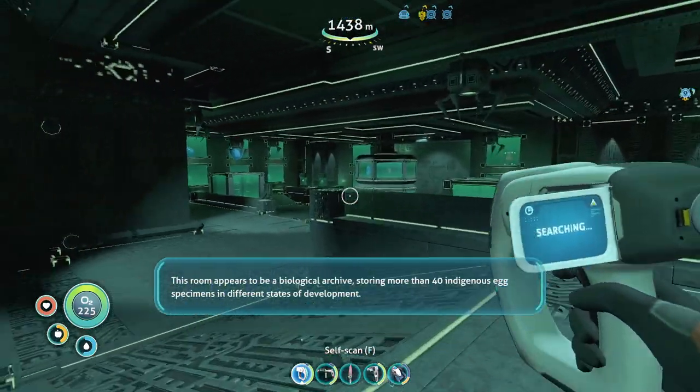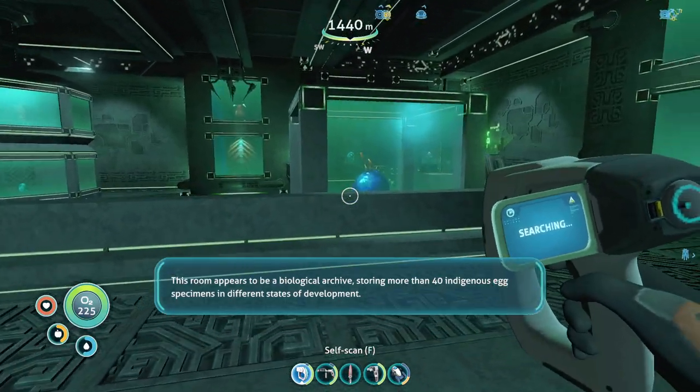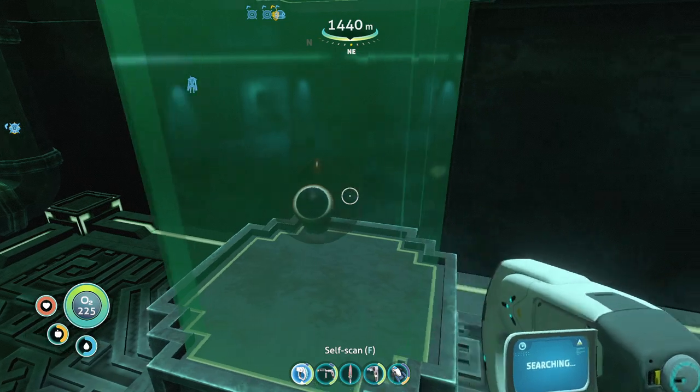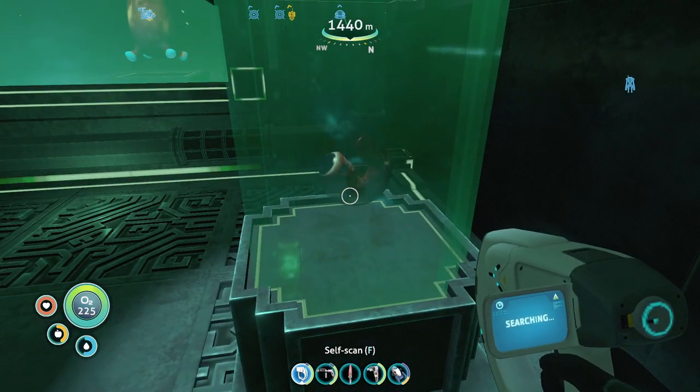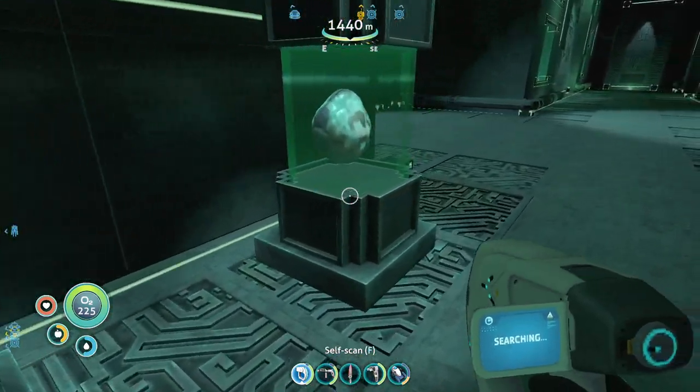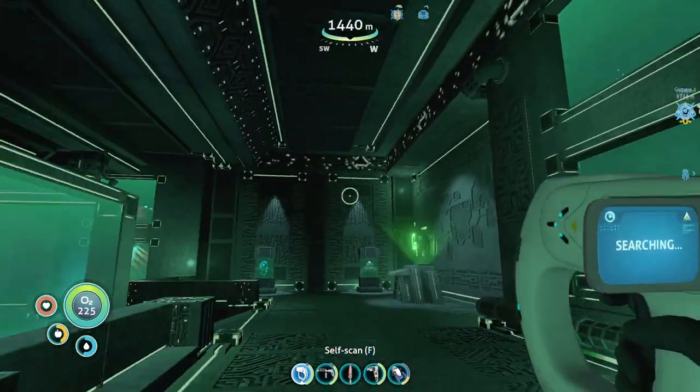This appears to be a biological archive storing more than 40 indigenous egg specimens in different states of development. I wonder what comes out of this egg. Yeah, all kinds of stuff in here. Cool.